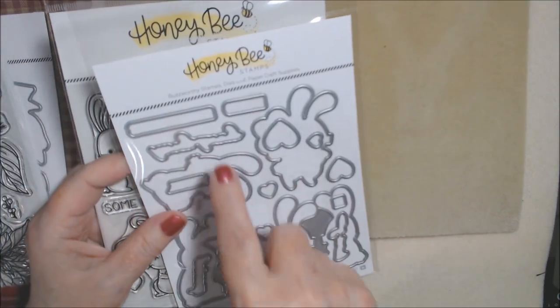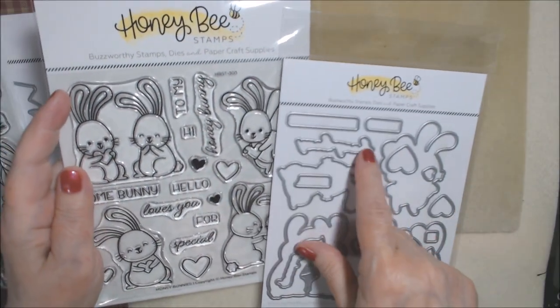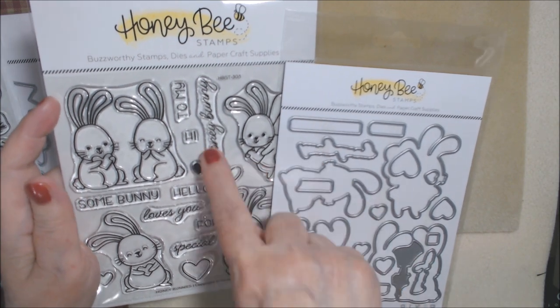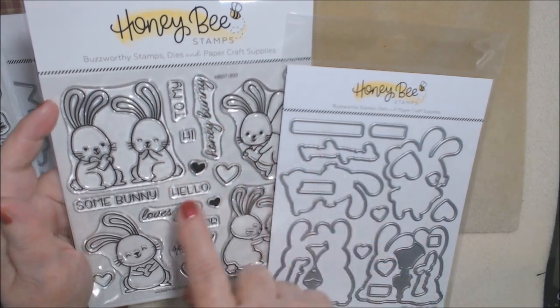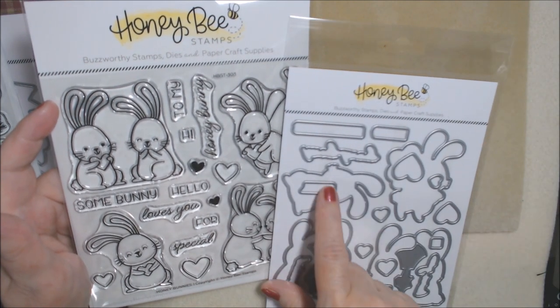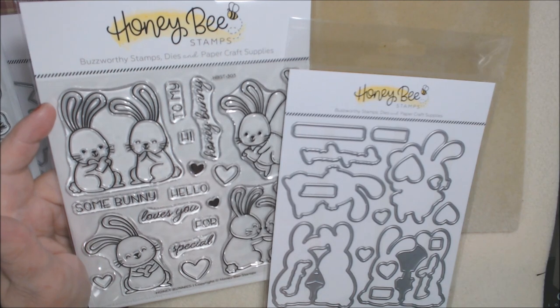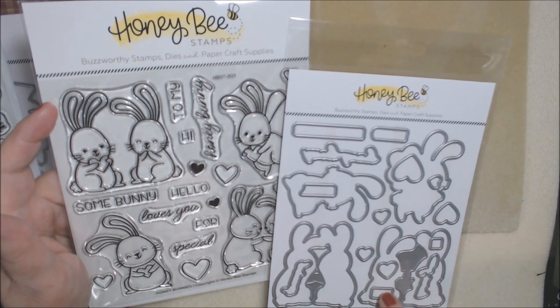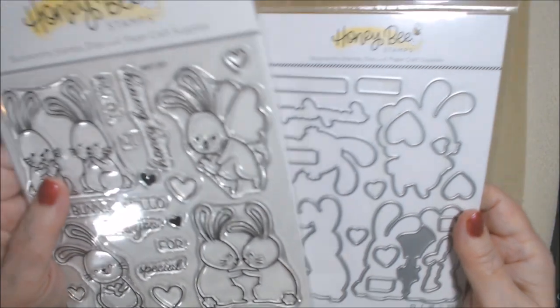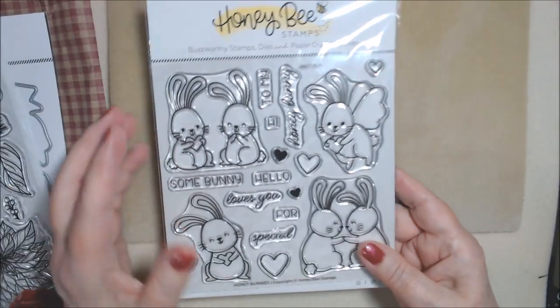And some of them have labels and some cut the actual word. I think this one cuts out honey bunny right here, the scripty word. And then these smaller ones are for these and this. So yeah. Oh, and there's even some other ones here. Anyway, that's it. That's the Honey Bunnies. And I thought they were adorable.